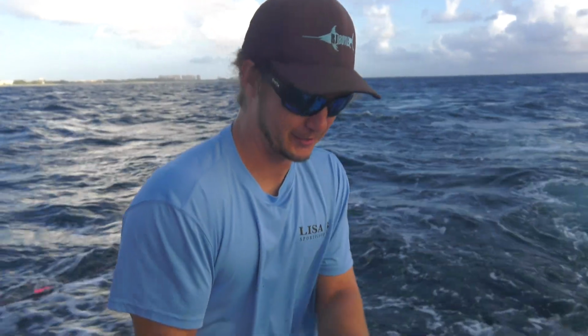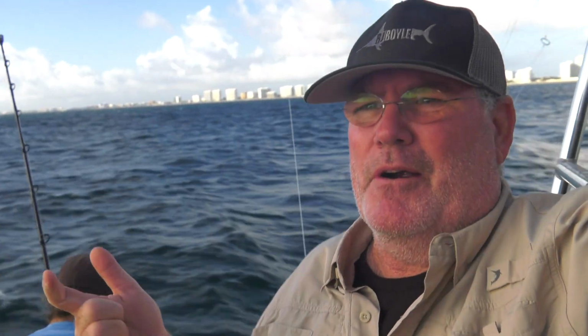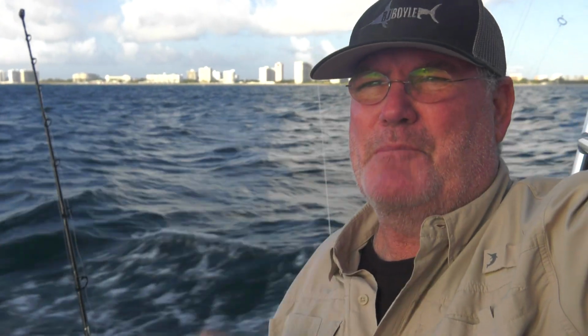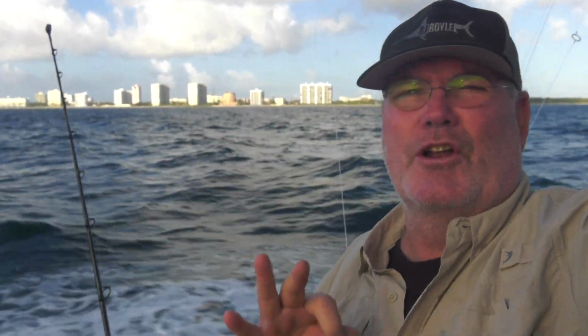Targeted species acquired. It seems like every time we do Hooked on the Palm Beaches, we get lucky. For some reason, whether it's a mahi-mahi, a snapper, it just happened again, on a wahoo. Sometimes they say it's better to be lucky than good. I'd rather be lucky and good.